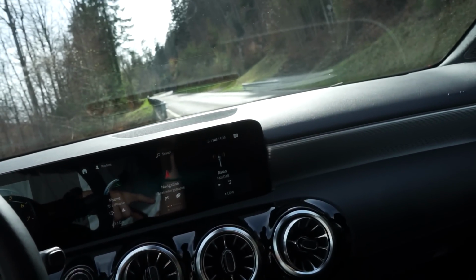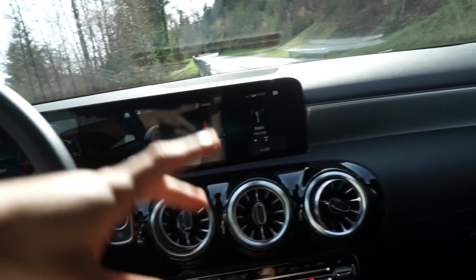I think I've spent far too long talking about all the good stuff that it has, and instead I think I should put my GoPro on my head, look like an idiot, and drive it around for a bit and tell you guys how I actually feel about the car when I drive it, live with it, and use it, all that other good stuff.